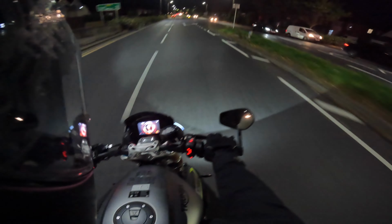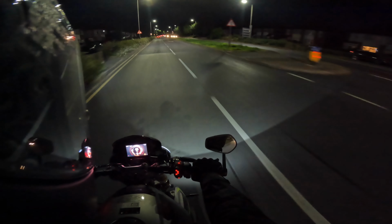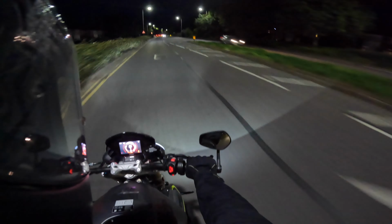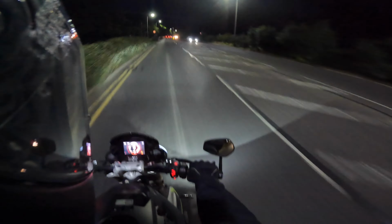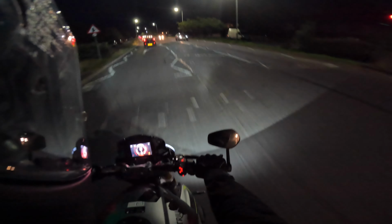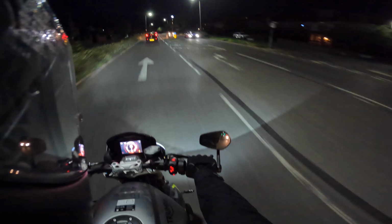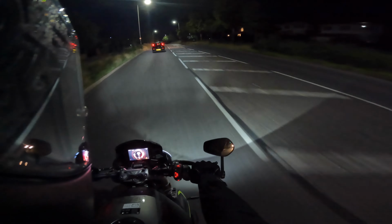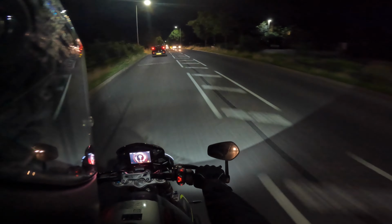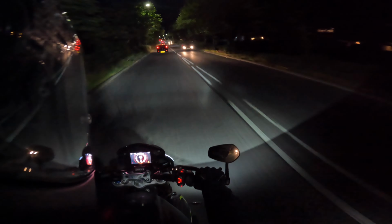Yeah, these low speed turns are not where she feels the best. Steering just feels a little bit heavy at lower speeds. But don't get me wrong, it's not ponderous or anything. It's not quite like a cruiser, but you just notice she feels happier when the pace has been up.